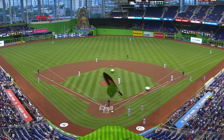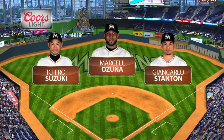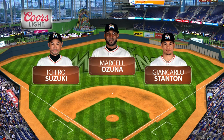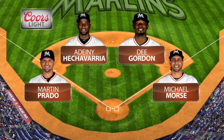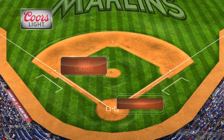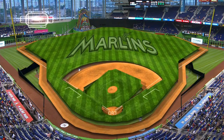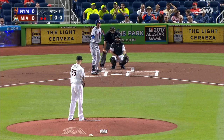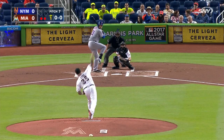And we'll take a quick look at the Marlin defense, always brought to you by Coors Light. Not the Marlin defense, the opposing defense. Ichiro Suzuki in left field. Great outfield out there, 3 strong arms. And we've talked about the whole series about the middle infielders. Gordon, Echeverria are fantastic. And Real Muto, we know that is now the starting catcher, the youngster they really think highly of.